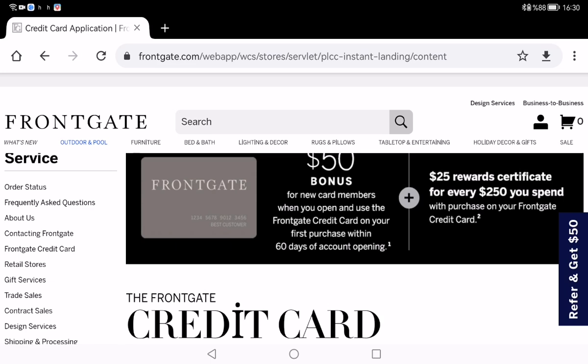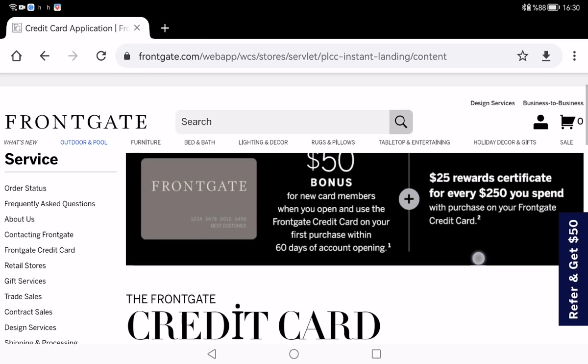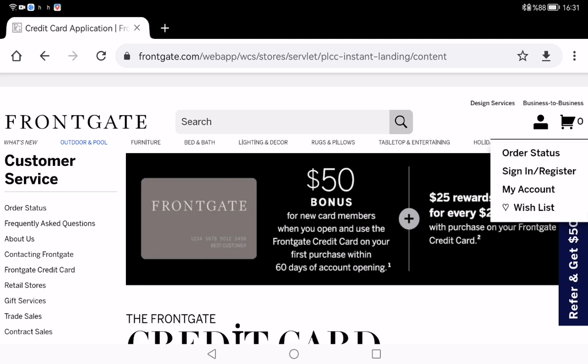Okay, let's talk about how to sign in to the website and how to apply for Frontgate credit card. Firstly, I am on frontgate.com, and on the right side of the page there is an account button icon here, and you can click it, and as you see there is a small menu here. There are orders, sign in or register, and also my account. So let's click the sign in and register button.